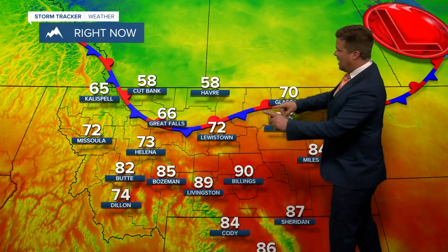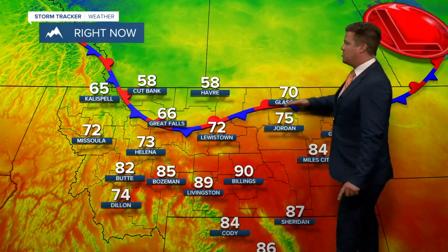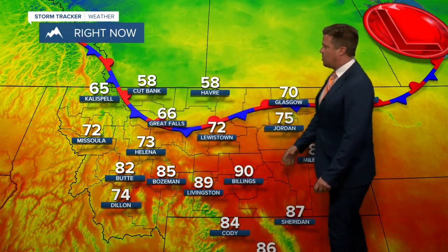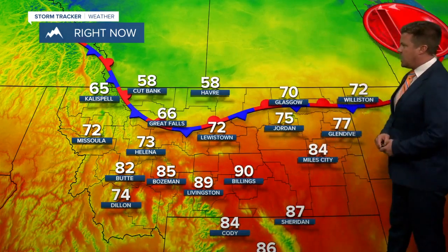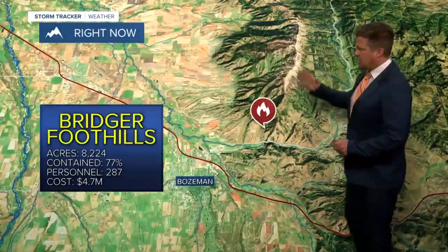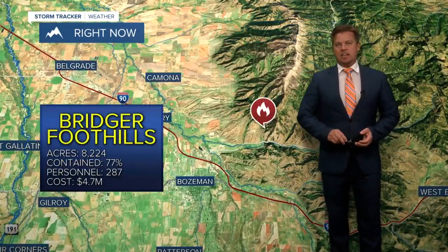Where you see the front like this, that's a stationary boundary, and it's not completely stationary, but it is kind of wavering around up here in northern Montana. Look at the southern part of the state, 80s and 90s, 50s up closer to the Canadian border. A little system kind of zipping off towards our north, and that's what's kind of pushing some of that cooler air down into the states.